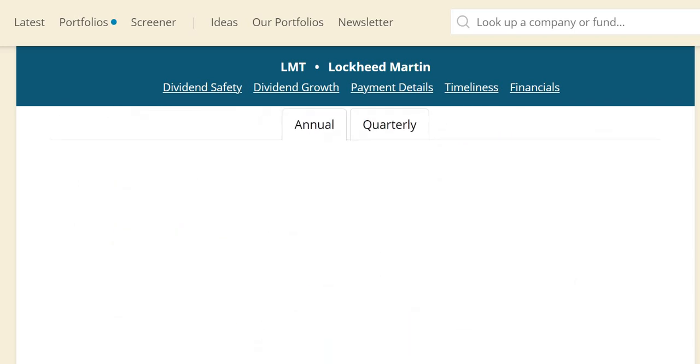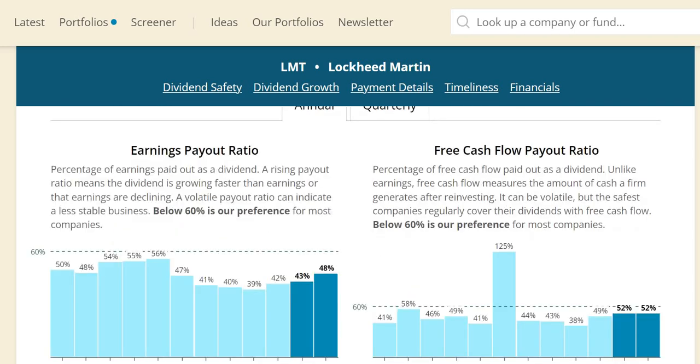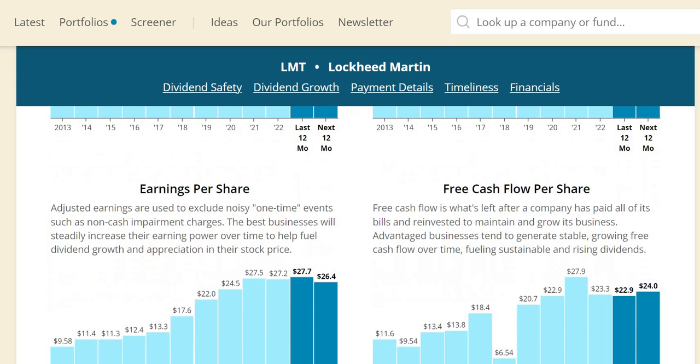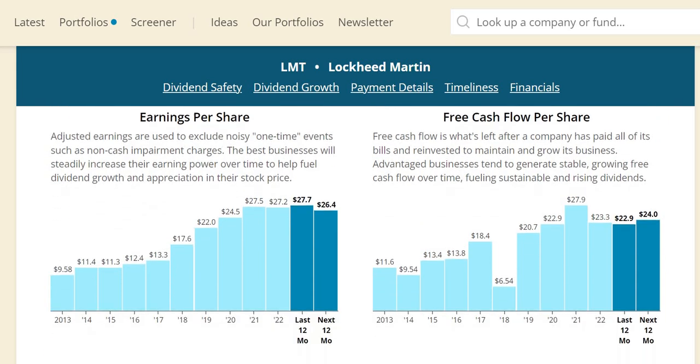Now, in terms of the free cash flow payout, we always target 60% or lower for the majority of companies, and I'm happy to say that it has pretty much been below that every single year. We see one red flag year of 2018, but given that was quite some time ago, I'm personally quite happy with the last 4 years, and 2023 is expected to be around 52%, so that is quite nice to see. And I would like to believe that 2023, or 4 in fact, we will see a much larger dividend increase.